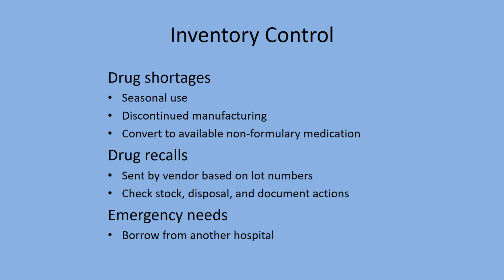Anytime you have a shortage, especially during the flu season, Tamiflu is usually out of stock. It's a viral medication. If you take it within 72 hours of flu symptoms, usually you don't develop the flu or only a very mild case of it.